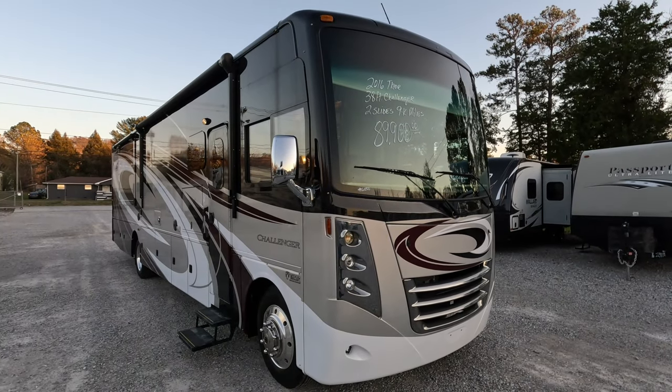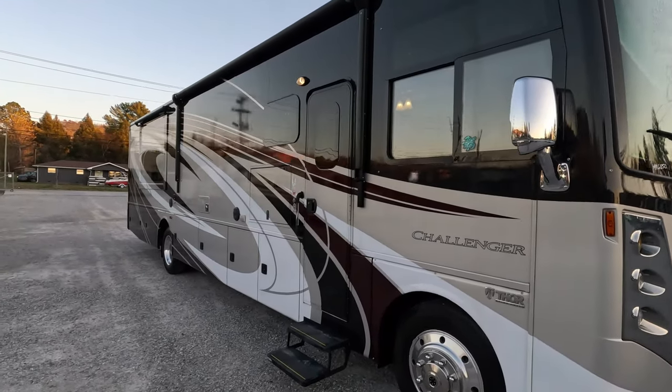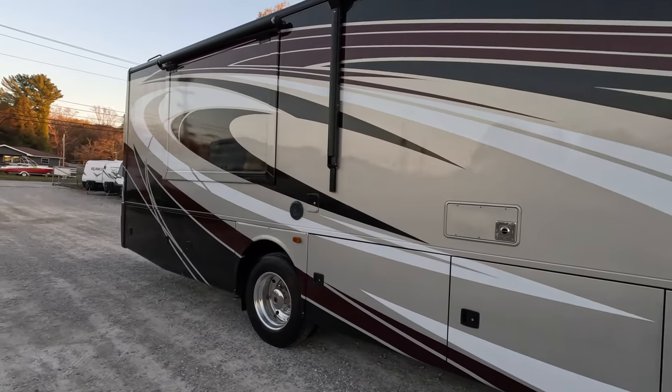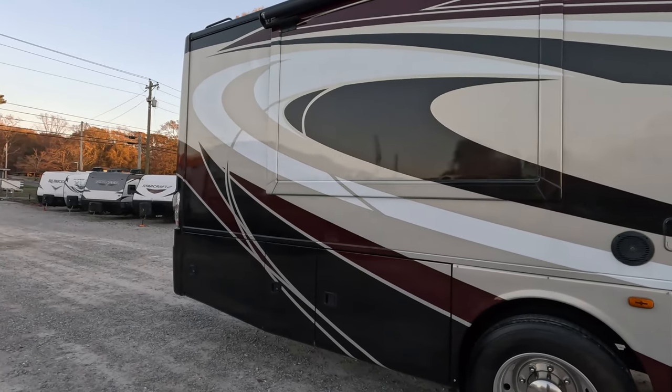All right, everybody. I got everything slid in. I'm just going to do a quick walk around, show you what it looks like with the slide out in from the outside and all the bays closed, so you can see that still looks pretty good, don't it? All the slide outs are in nice and tight, so no adjusting required there.